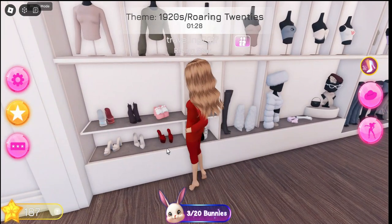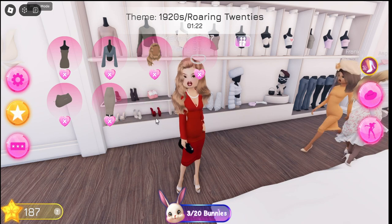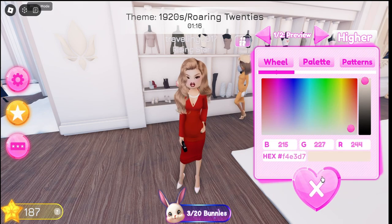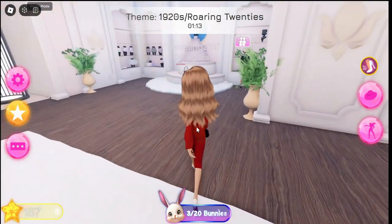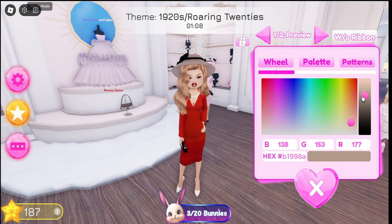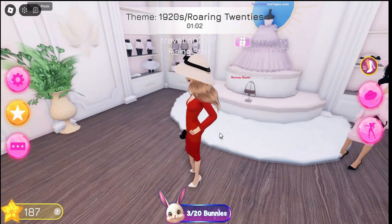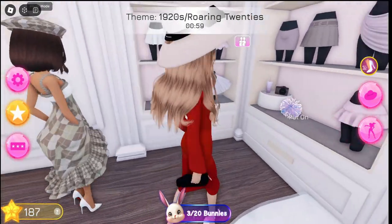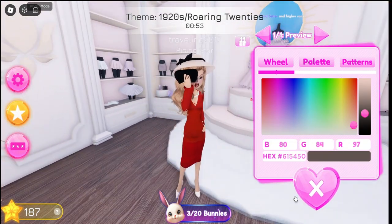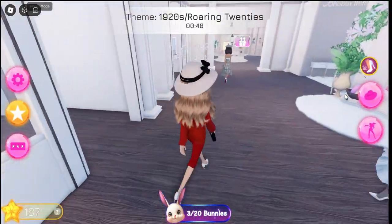Let's see, which heels do I want to wear? These heels? No. Let's put on my usual heels. These ones. White? Yeah, like that. Like an off-white. Put the hat on in an off-white. Oh, I think that I like this camera. With a clutch now. Okay, my outfit is done, so let's just get these bunnies.